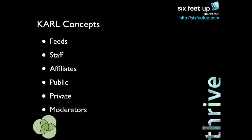And then each community can be public or private. In the private case, only people who are members of that community would see that community inside of their Karl interface. So even if you're staff, you wouldn't necessarily have access to see the private communities unless someone who's part of that community invited you in as a member. You can create your own communities very easily inside of Karl with the click of a button, and then you can establish your moderators. So it's a little more self-governing. It doesn't require a large provisioning effort from administration to put forth new communities.